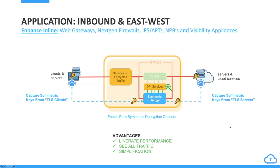So that's one view, and the view is the same if this was a firewall for east, west, or inbound traffic. The only difference is you can get keys from either side, wherever you have a footprint. If you control the servers, now you can actually grab the keys easier from the servers than messing with clients on the client side of the connection.